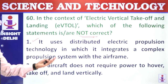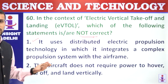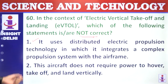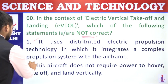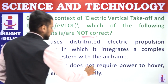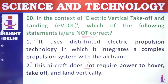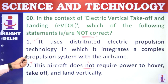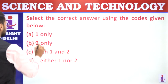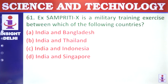This is one of the upcoming technologies, and in India we are trying to create a ground for this particular technology. Second, this aircraft does not require power to hover, take off and land vertically. Incorrect. It is electric in nature, and that's why it does require power, and that's why second statement is incorrect. So we are supposed to find out statements which are not correct. So second statement is not correct, and that's why answer is B, 2 only. 60, answer is B.